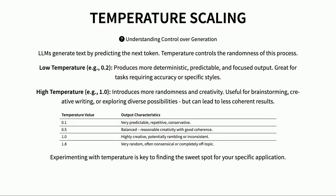Okay, let's talk about temperature scaling, a really important knob when you're working with LLMs. Basically, it controls how creative or predictable the model will be. Think of it like this: a low temperature makes the model stick to what it thinks is most likely next, resulting in very focused and sometimes repetitive text. It's great for things like code generation where accuracy matters.